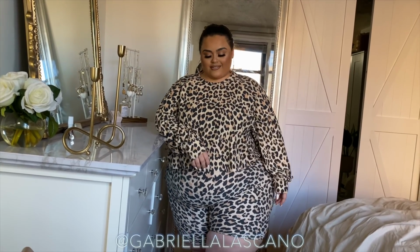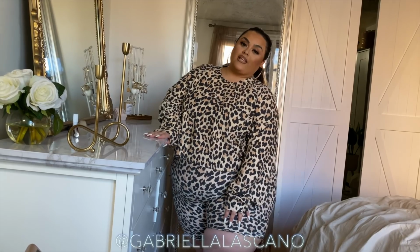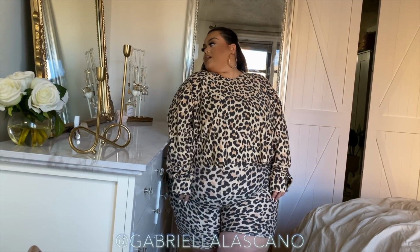Who says lounging around has to be ugly? I don't think they say that. I'm sorry. Anyway, really, really like this. Super cute and cozy. Yeah, I'm here for it.